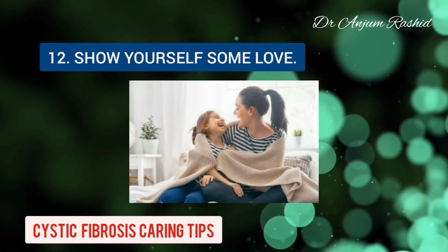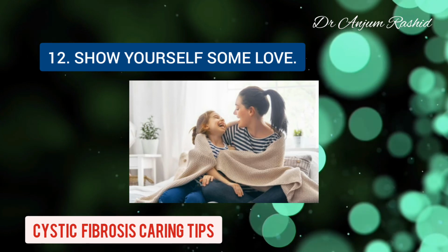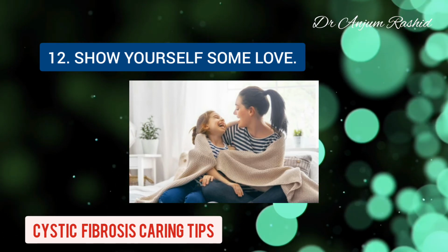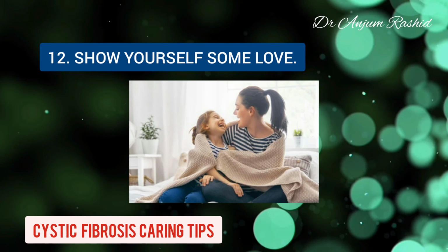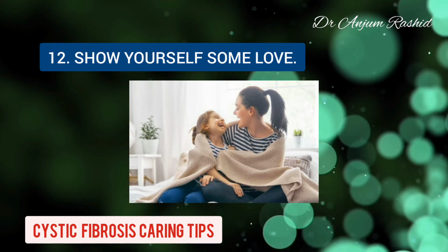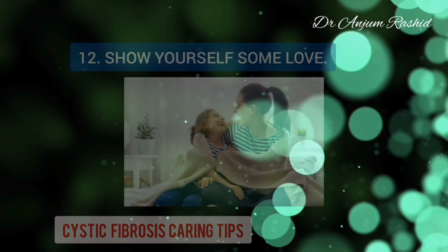And an important piece of advice: show yourself some love. To avoid burnout, it is important to practice healthy habits and take time out for yourself. Try to get 7 to 9 hours of sleep per night. Eat a well-balanced diet and exercise regularly. Schedule time in your calendar to socialize with loved ones and take part in activities you enjoy.